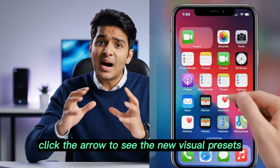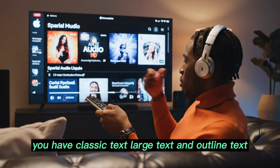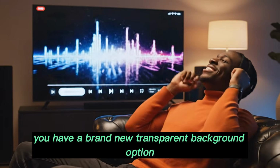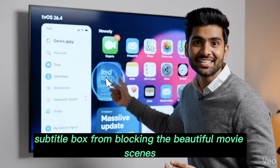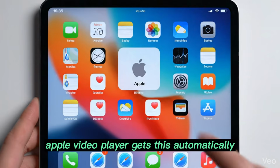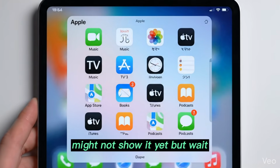Click the arrow to see the new visual presets. You have classic text, large text, and outline text. Best of all, you have a brand new transparent background option. This transparent option is instantly going viral online. It stops the big black subtitle box from blocking the beautiful movie scenes. Any streaming app that uses the default Apple Video Player gets this automatically. Apps with custom players like Netflix might not show it yet.